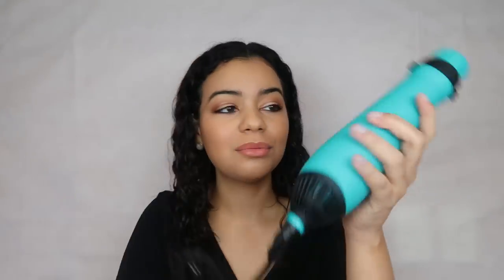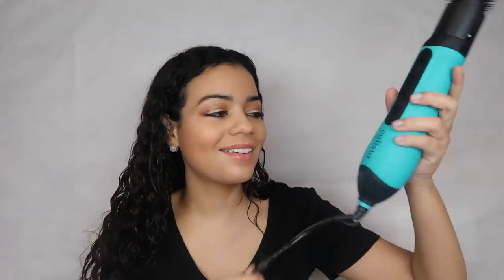So here's the actual blow dryer. Oh my god, I love this color. This color is so cute. It has a swivel cord. It has three different heat settings, so cool, warm, and hot. You guys already know I'm gonna go all the way up to hot. And then it has two different speeds, so I guess low and high.